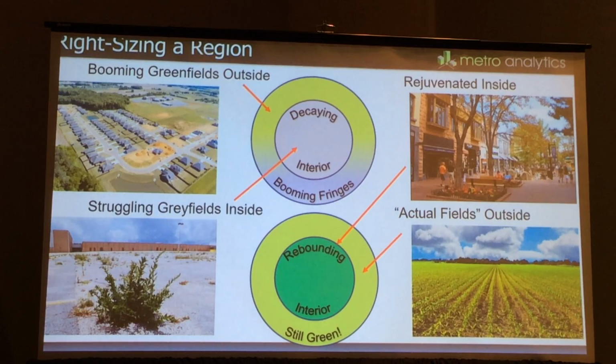So this is a similar kind of thinking, but looking now, instead of trying to protect green fields, at how we actually protect green fields so that they can stay green. It happens all over the place. You get these booming greenfield areas that are expanding like crazy, and at the same time, in the same region, you've got these struggling gray field areas. So I drew this little circle to show how the fringes are consuming land, but there are decaying interiors. And so how do we reverse that?